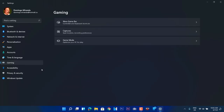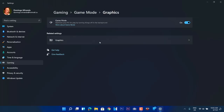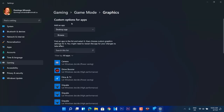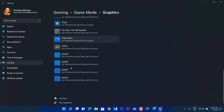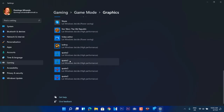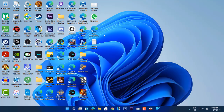And then they also have a gaming option where you can go to game mode, optimize your PC, and then graphics, and then it goes into your custom options for graphics. So I have the Quake games here, and then Call of Duty, and all the OG games, and Star Wars: Old Republic. So it kept all my settings, it kept everything, so it's just a nice looking aesthetic. I just like the look of it, and also the icons have changed here as well.